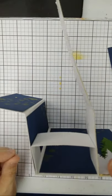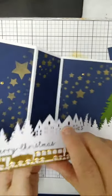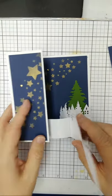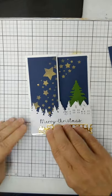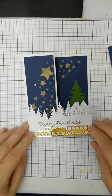Lisa Fitzpatrick says she just wanted to be sure to say how much she's loved this series of cards. Thank you, Lisa. Thank you, thank you, thank you. I was totally inspired to do this, so I'm glad that you are enjoying it and other people are too.